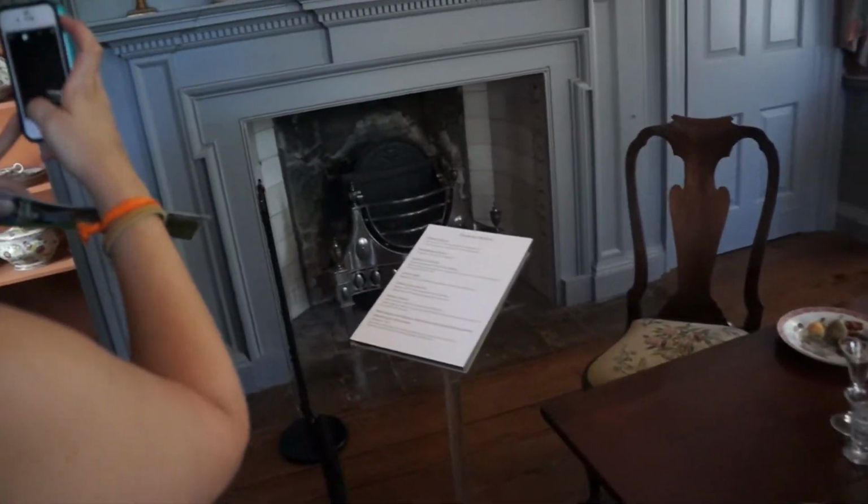Much better. We're going to step out to the base of the staircase by the cabinet out there.